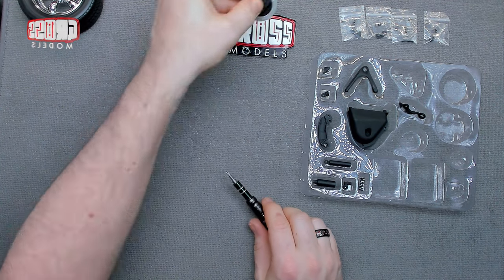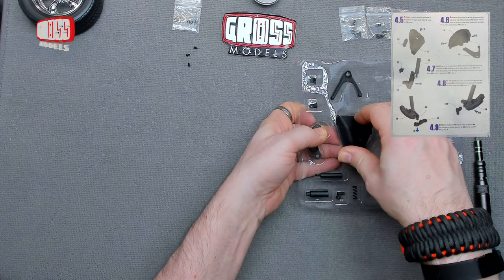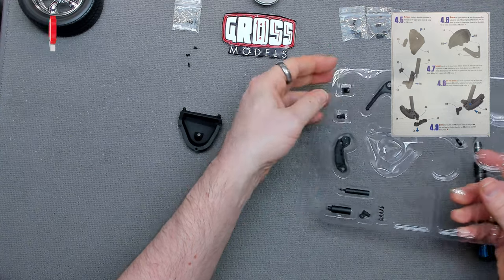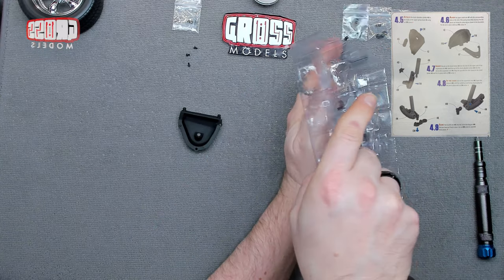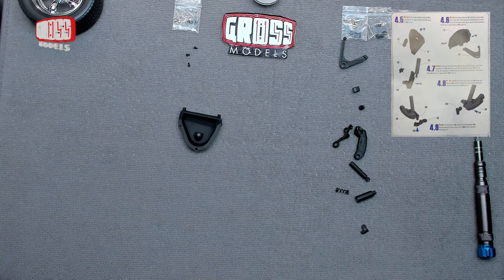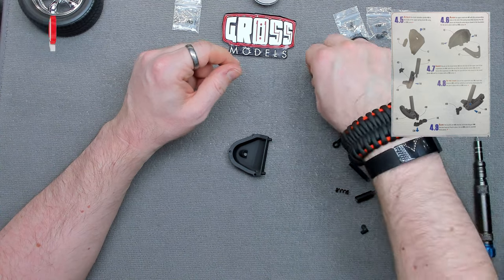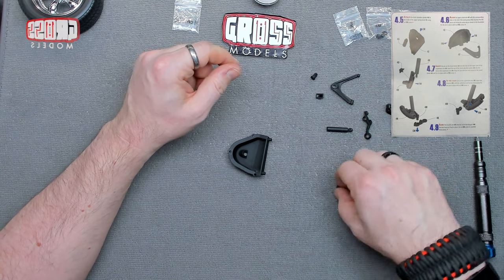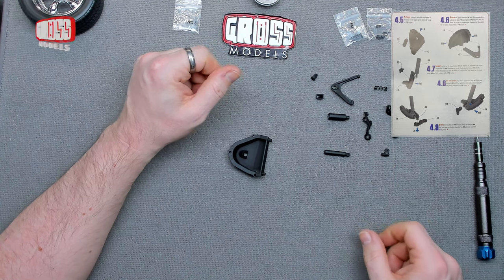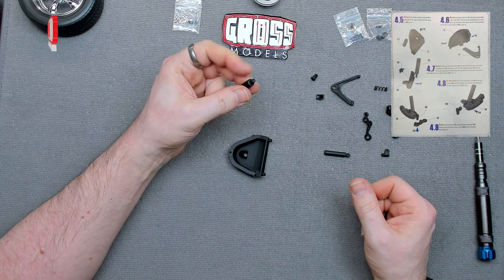Now we're putting that aside, we're moving on to the rest of it. So we've got the big bit, which is lovely. I'm going to get the rest of the parts out, in fact. So I don't have to worry about that. Check to make sure there's nothing left inside the packet before you throw it to one side of the room. Right, let's get all of these out and organized so I can see what I'm doing. Right, so I'm taking the 4G, the absorber cylinder.